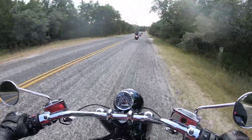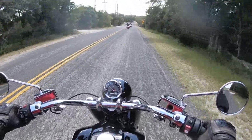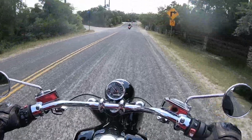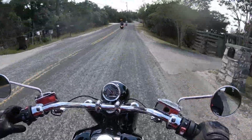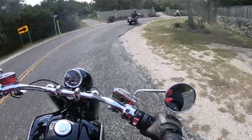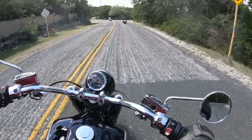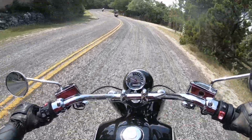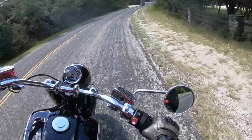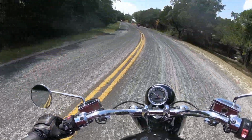Not bad, but I will be honest with y'all. This bike, 91 horsepower, it really is more of a cruiser type of engine. I'm gonna take this turn slow now, man. I don't want my foot to hit the ground pretty hard. But yeah, as I was saying, I feel like it's just the right amount of power.